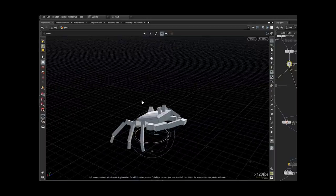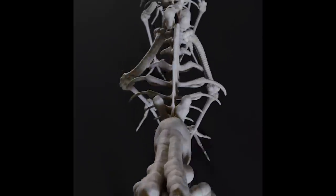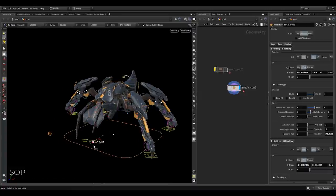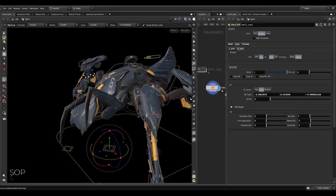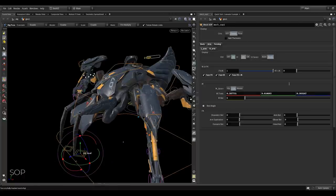So we want KinFX to be all of these things. We want it to be a comprehensive solution for retargeting, for building rigs from scratch, and for character animation at SOP level. So we've got a lot of work to do to bring these things to users, and we're very conscious of the user interface side of things, which is currently quite sparse. Like I said, it's still a very technical toolset. So we're going to be heavily looking at UI elements for building rigs and for animation.